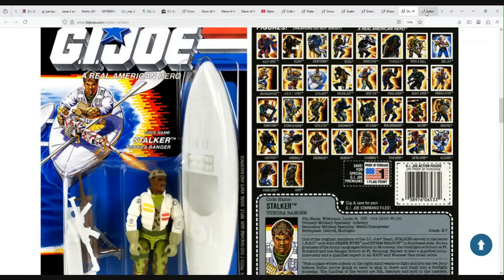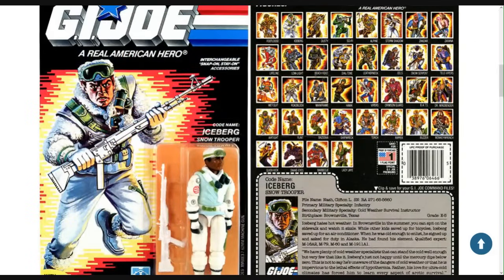And then finally, last but not least, of course, Iceberg, the snow trooper. This guy loves the snow. He hates hot weather, unlike Snow Job, who can actually get cold in the snow. Iceberg says, bring it on. And this dude is my guy. He's in one of my favorite G.I. Joe episodes of Lifeline. He's literally taking on Cobra by himself at the end and just doing his thing.